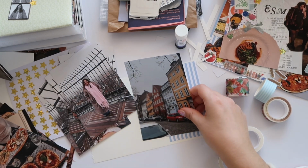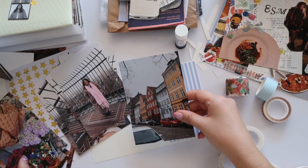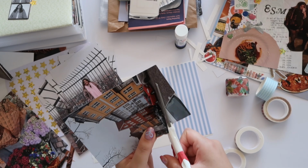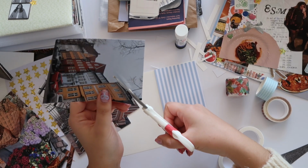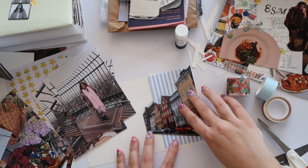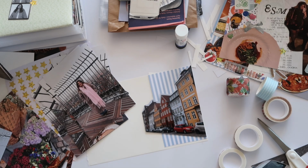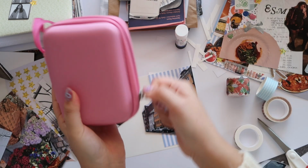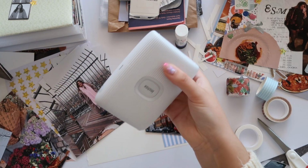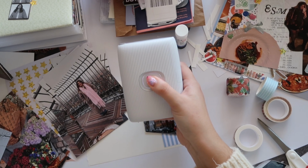I might add in this street, I'm unsure, and then I also have these flowers which I will leave to the side. So first thing, I'm going to cut out these houses. Oh, I really like that. It looks so cool. And then, because I haven't done it yet, I am going to use my Instax printer and print out a photograph, because I'm trying to ration myself and I haven't done it for any spread so far. So I'm going to treat myself.